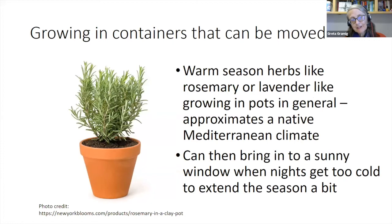The last thing I want to mention is growing some plants in containers that can just be moved inside easily. One thing I do this with is herbs like rosemary or lavender. One reason is because these like growing in the pots better anyway. It approximates their native Mediterranean climate better than growing in the wet, cold, heavy Fargo soil. And then in the fall, when it gets really cold, I can just bring them inside and have them be happy in the sunny window for a few more weeks. And so that, I think, is my final tip.